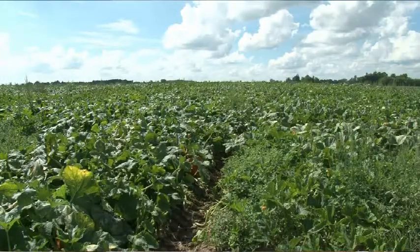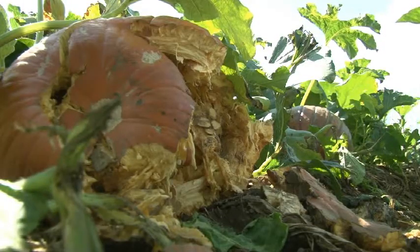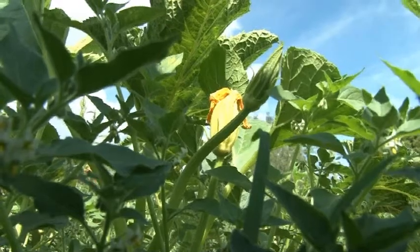A couple of the varieties that we grow, you probably get six saleable pumpkins on it, and there's probably 3 or 4. It's not to where it should be.